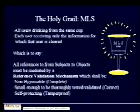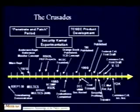And it was a nice sort of intellectual goal. It was a problem that you could characterize pretty well, and people could try to build prototypes of and write papers about. And of course, like the Holy Grail, this engendered a set of what we might call crusades. And I've tried to put a timeline on this slide, which indicates some significant facts over the period from the beginning of efforts in this area up to the present day.